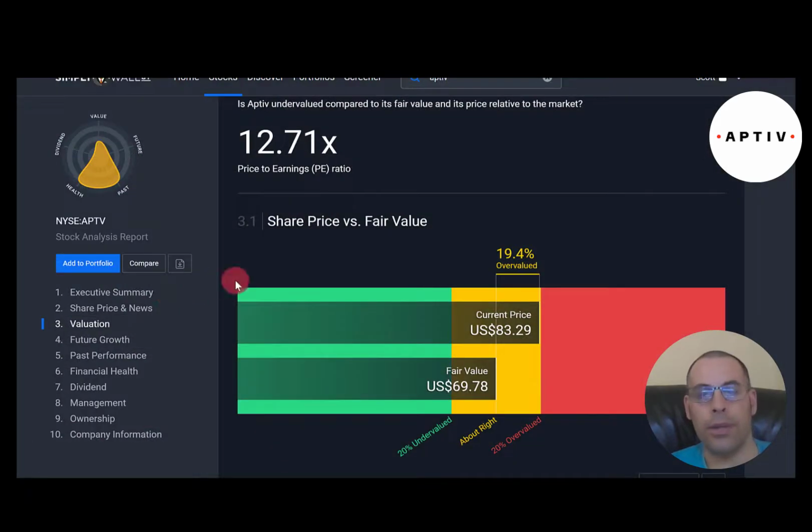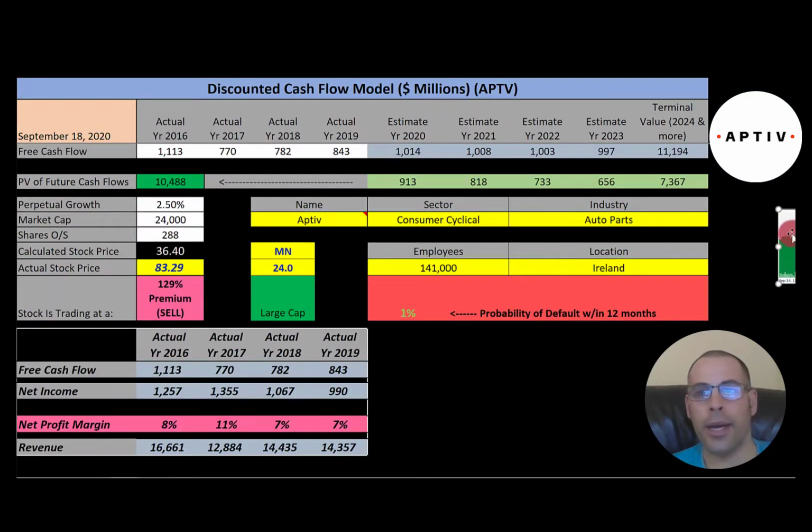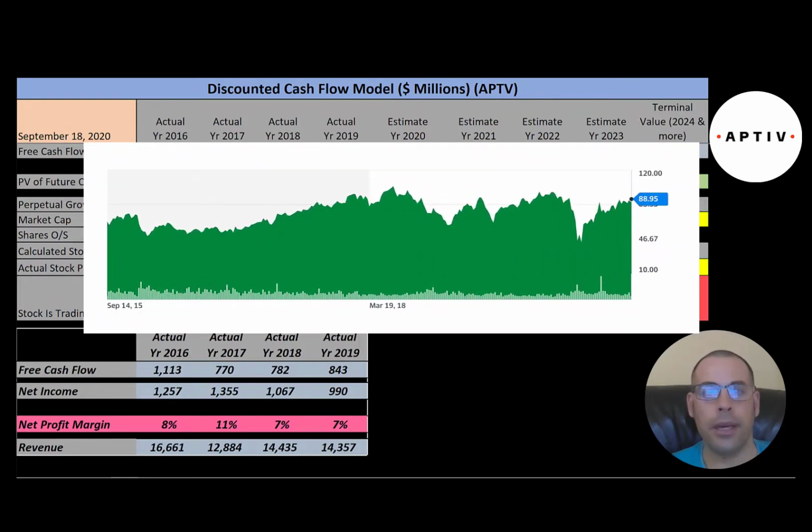Let's see what Simply Wall Street says. They're at $70, so they're also saying the stock is overvalued, just not as much as me. Let's see where the stock has been trading the past few years. It looks like it was pretty steady for a while, and then it took a pretty big dip at coronavirus, and it's come almost back up to where it was pre-coronavirus.